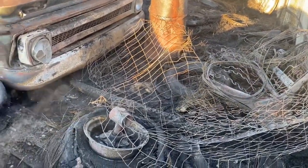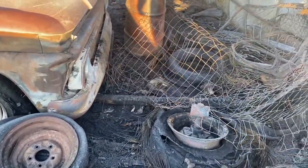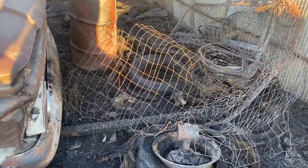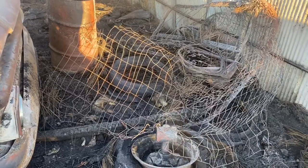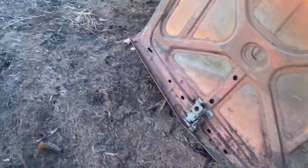So fortunately, not any worse than it was. It could have been way worse, thanks to the immediate response time of the Great Bend Fire Department. They got this thing under control, got in here, got it all soaked down before things got any worse.